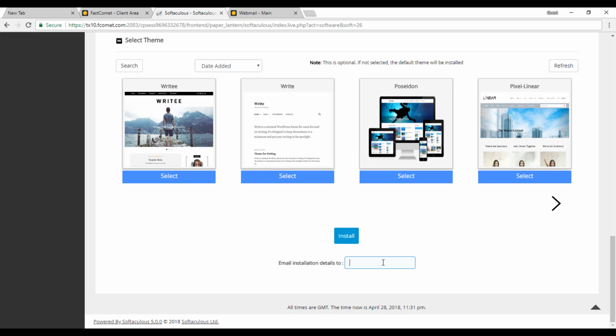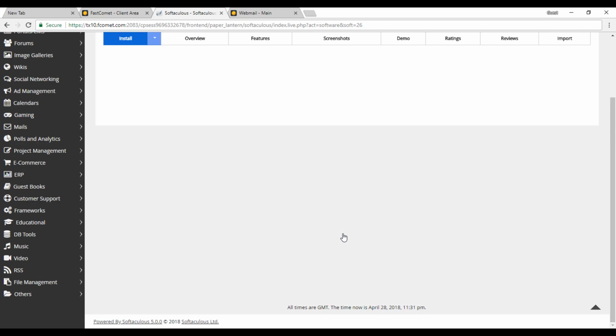Just to make life easy so that you don't forget your username and all of these details which we just selected here, enter your email address so that they can send you a copy of all of this, and next time if you want to log in you can just refer to that. So I'll just use the email I just created. You can use any email address that you use often. So info@wpcreated.com, and then I'll just click on install.